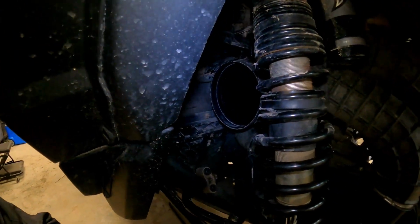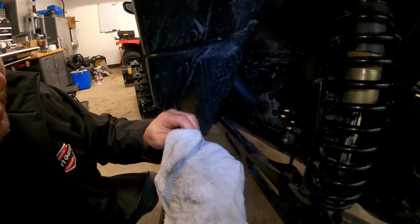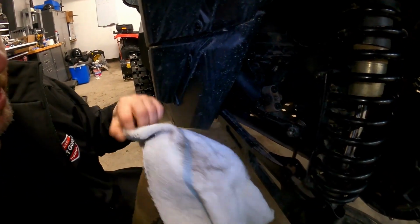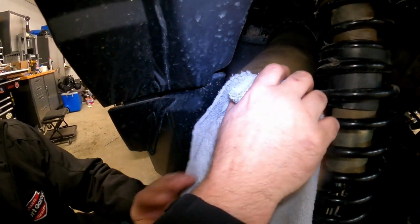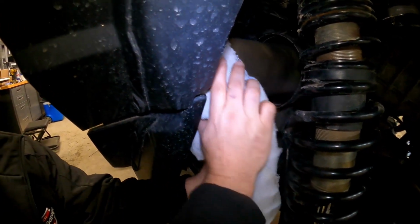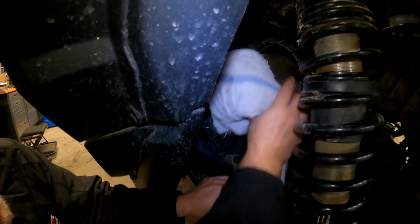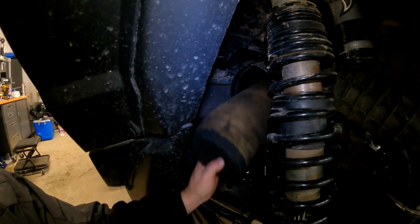So basically, grab a rag, anything nice and thick, and be as gentle as you can when you put it in there, and try to avoid this. Put your filter in, and use your rag to protect the edge of your filter, and then push it in and stick it in there. That's going to save you some wear and tear in the long run.